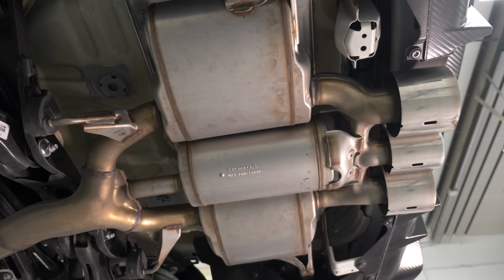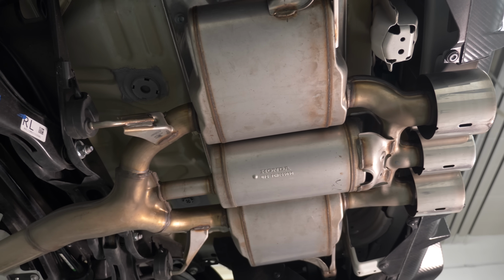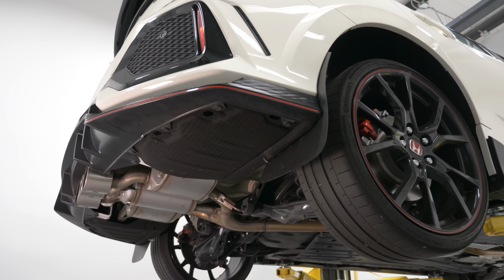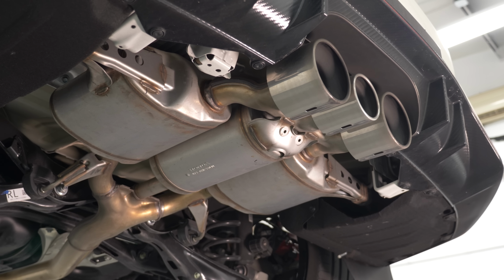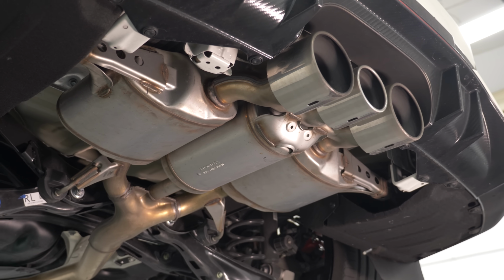Now the center exhaust or center muffler is to help enhance and also reduce boominess. So it creates a more throaty exhaust tone, at least for a 4-popper, but it also helps to eliminate some of the boominess or drone when you're driving, which personally I can still hear, and it's more in the back seat.